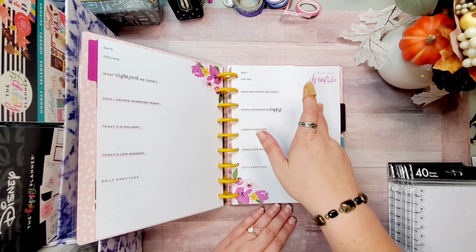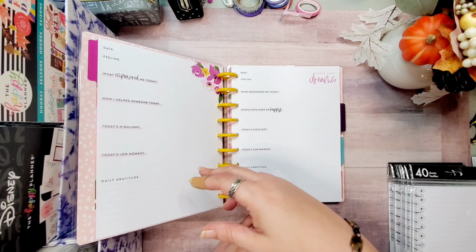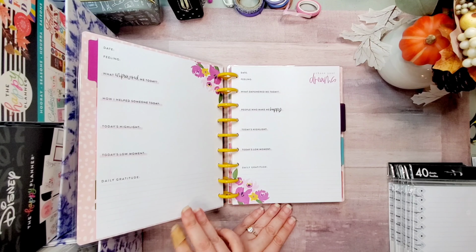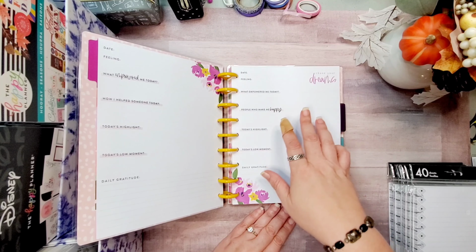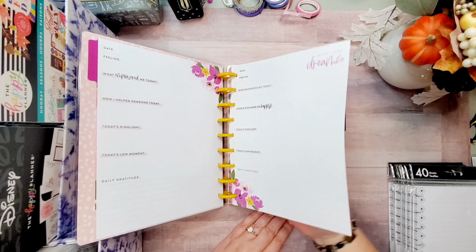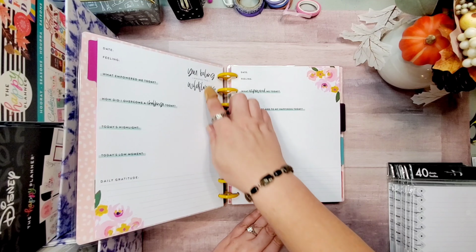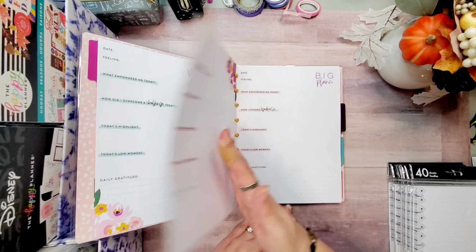And then there's another date and what empowered me today, how I helped someone today, today's highlight, today's low moment, daily gratitude. Date, feeling, what empowered me today, people make me happy, today's highlight, today's low moment, daily gratitude. So they kind of change up a little bit as you go through, as do the quotes and different colored florals. And I just think this is really cute.